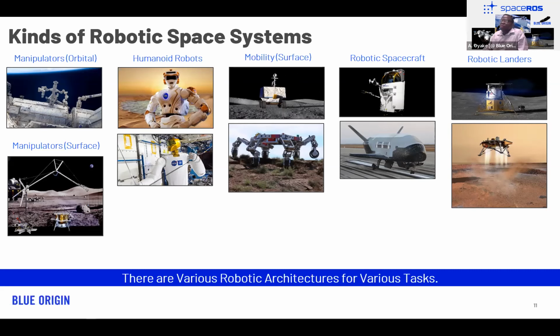So we're very familiar with the systems on the ISS. There was a Viper talk today, but there are other systems, such as systems that help retrieve assets from lunar landers, cranes, humanoid robots, and also autonomous landers and other free flyers. There are lots of different kinds of robotic systems that we can imagine and that are needed for space missions.